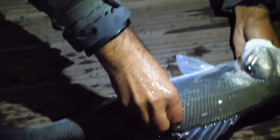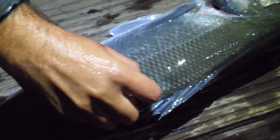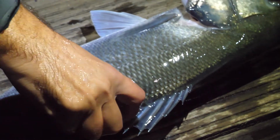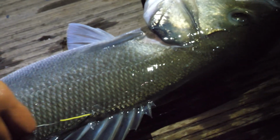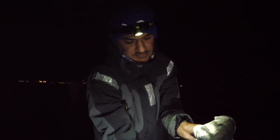Fifty-eight. 58 centimeters. Beautiful fish. Beautiful species. Gonna release it.